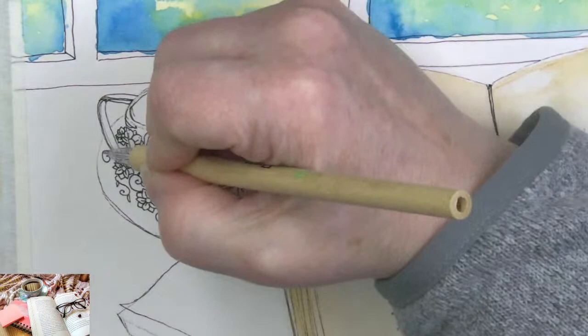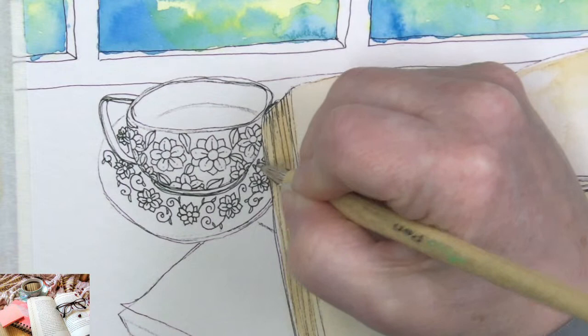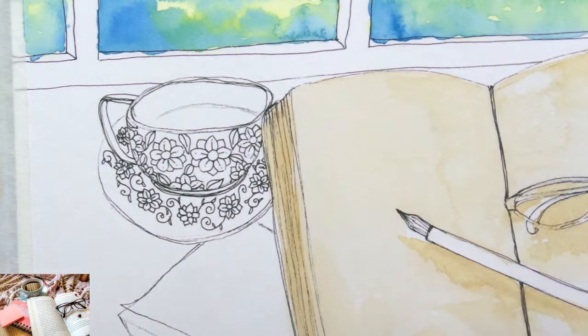And that's another thing with having a doodle. You get to decide what you're going to color and what you're not. And you don't have to color doodles. Many people do them and they are just plain doodles.